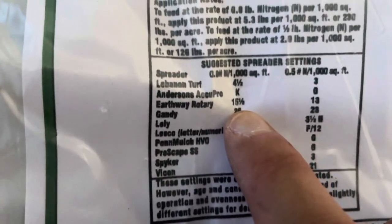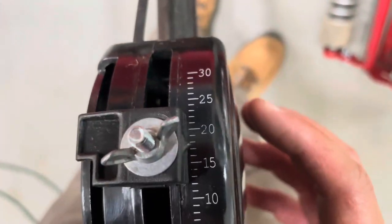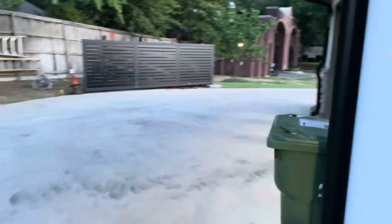Let me double check and make sure. Earthway rotary set at 15 and a half. 15.5 Earthway rotary. And that's exactly where I've got it set right now. Don't want to make that mistake that I did over Memorial weekend where I had it set on my Carbon Pro G level. But yeah, let's go ahead and measure this out and throw this down. It's getting kind of dark now, so not even sure if I can get the Nutrisol all in, but I need to hurry up and try to get this done.